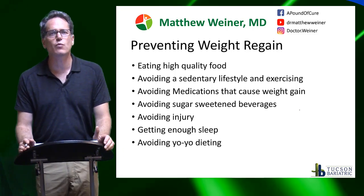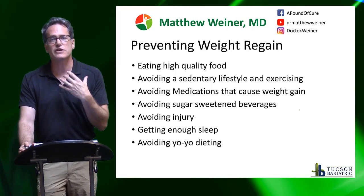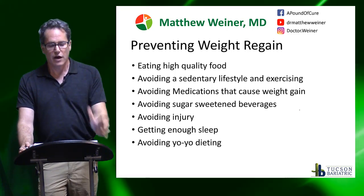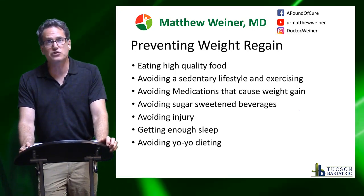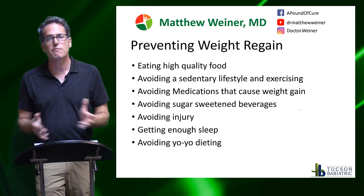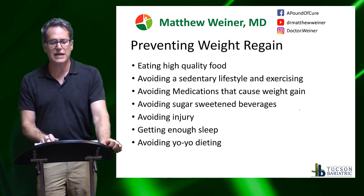So if you want to prevent weight regain, and really, if you want to prevent your stomach from stretching out, which is not the underlying cause here of this increased appetite, you want to eat lots of high quality food. You want to avoid a sedentary lifestyle, avoid medications that cause weight gain, avoid sugar-sweetened beverages, avoid injury. Injury is a major cause of set point elevation. You exercise too hard, you get injured, you're laid up for a month, you gain more weight than you could have ever lost through exercise. Get enough sleep and avoid yo-yo dieting.